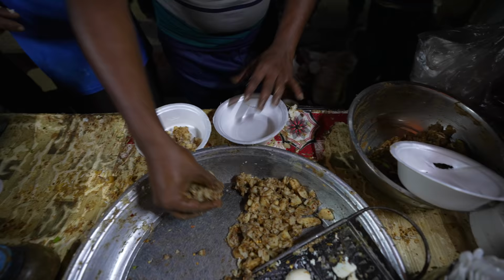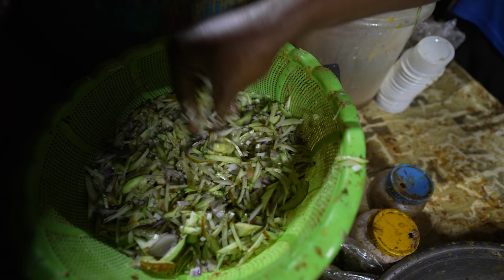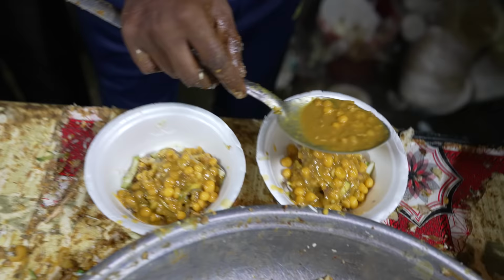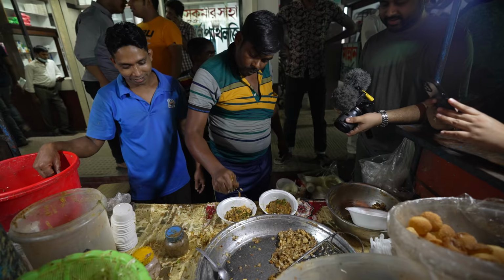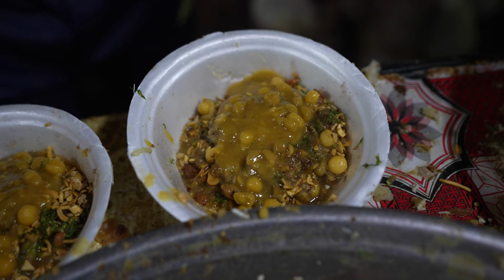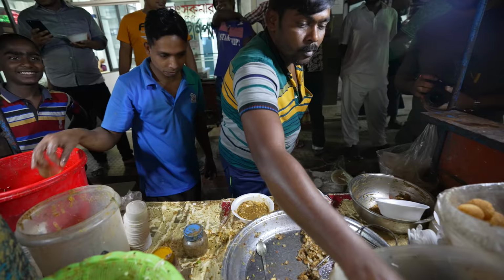Amazing. Oh, he grabbed some cucumbers and onion mixture. Oh, and this is a chickpeas or dal. With a little more gravy of the dal. Oh, and the stir. And the coal is still going.